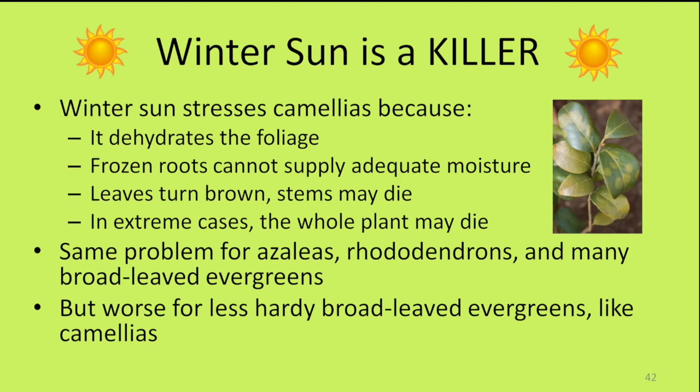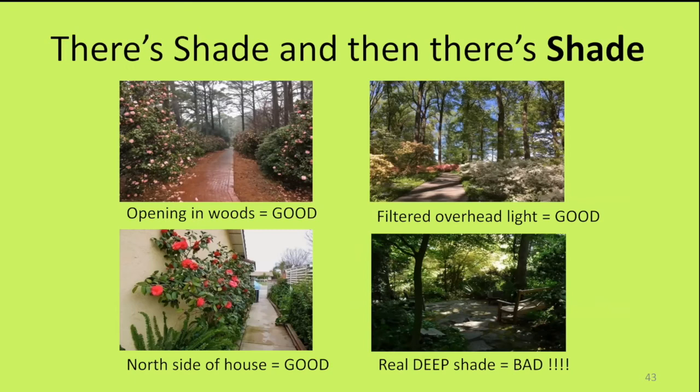When you're dealing with a less hardy broadleaf evergreen like a camellia, the effects can be even worse, if not fatal. And again, here's my little chart of their sun and their shade. So an opening in the woods in the upper left. This is great for camellias because this is the Norfolk Botanical Gardens. They have a belt of pine trees to the south of the camellias, so that winter sun is definitely filtered. It's open to the sky above, but that winter sun is being blocked to some degree by pine trees, so they don't get as much sun as they would if they were out in the middle of an open field.